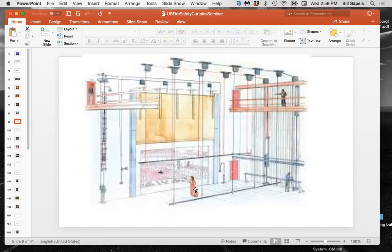And that's the way people were doing it. These days, we're doing installations a little bit differently. We'll get into that. It's a motorized system that's typically being installed anymore. I don't think any manual systems are being installed.